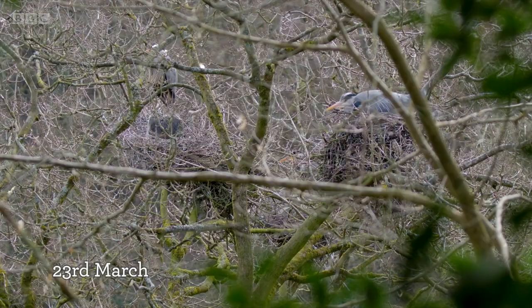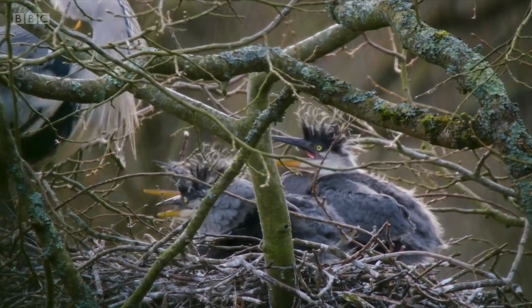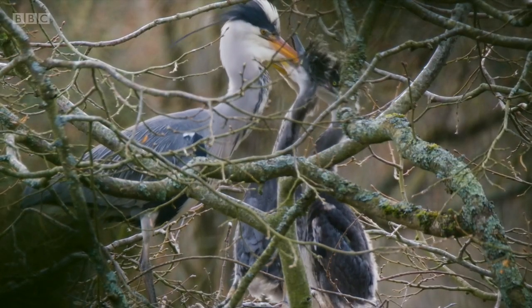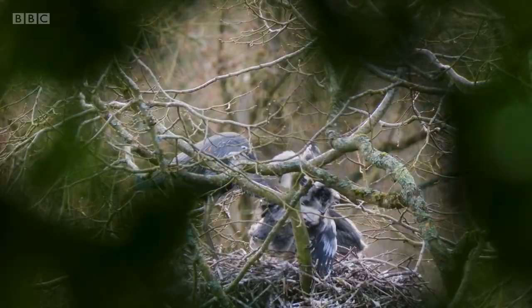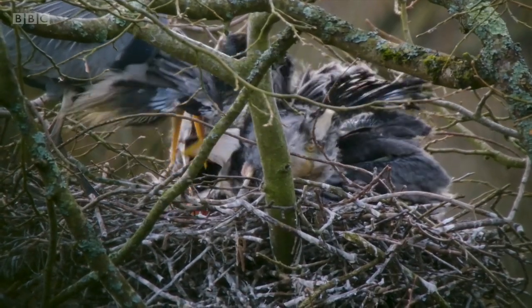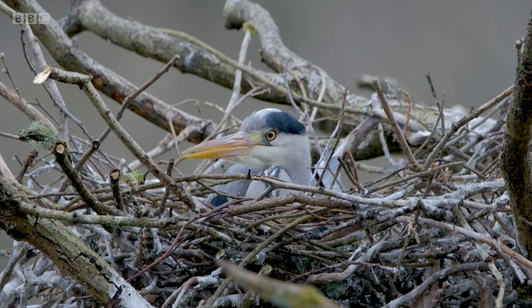They're early nesters, 23rd of March, and you can see some are incubating eggs, some already have young, even at this time of year. Now, they lay between 2 and 7 eggs usually, then those chicks are in the nest for almost another 2 months. And the young grow very quickly on a diet of fish and eels and amphibians and reptiles.